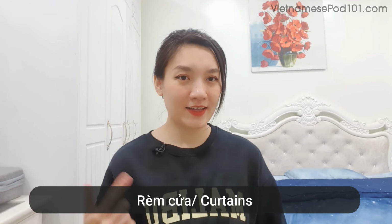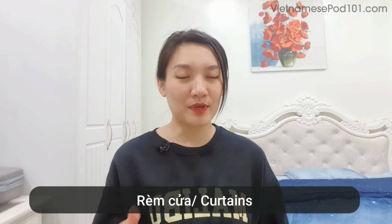And also there will be curtains with the doors, right? So we say rèm cửa. Rèm cửa is a curtain.